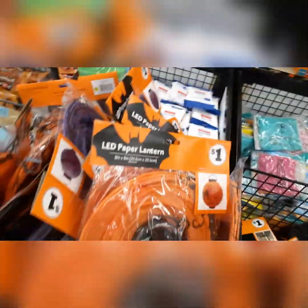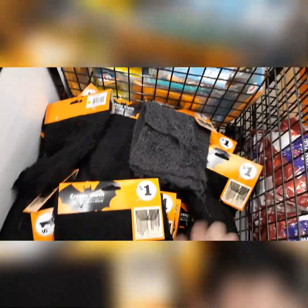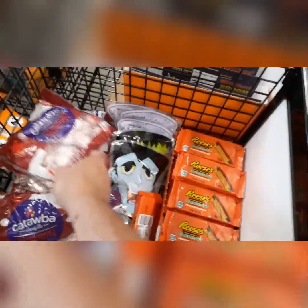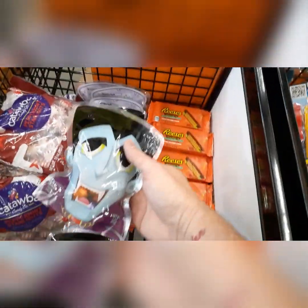Got the candy corn. More of the lanterns for $1. Oh, our favorite. Creepy cloth for $1. So they've got the gray and they've got the black. That's pretty awesome. And they got quite a bit of it too. Let's see what else. Got stuff just to give out. Reese's Franken Cups. Peppermints for these guys.